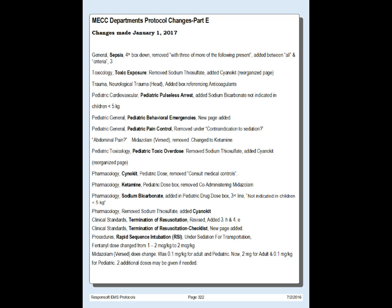We've made a change to the last part of the RSI protocol in that we have standardized doses for fentanyl and midazolam for patients who have already been intubated and require sedation for transport. This is consistent between adults and children. Finally, not listed on this protocol change sheet, we made an additional indication for TXA, in that TXA is now indicated for suspected hemorrhage, not just verifiable hemorrhage.